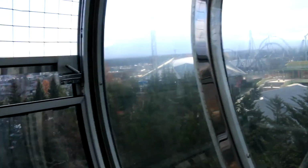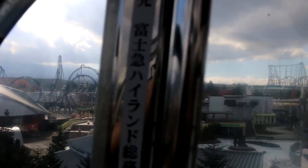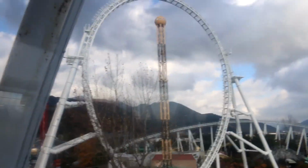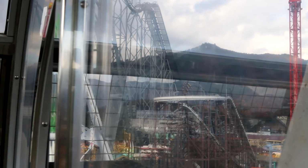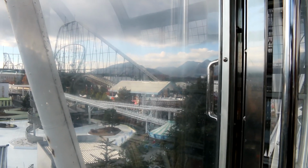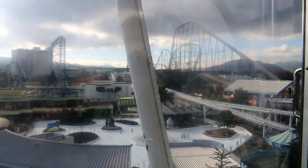There's Thomas Land. We're probably not going to have time to see it. I don't know if we can stand up on that. There's the Gerstlauer coaster. There's the big Togo coaster over there. There's Ichinaika, just in the distance. You can get a good view of the launch coaster actually. Really good view from up here. There is a weird noise, but I'm sure it's normal.